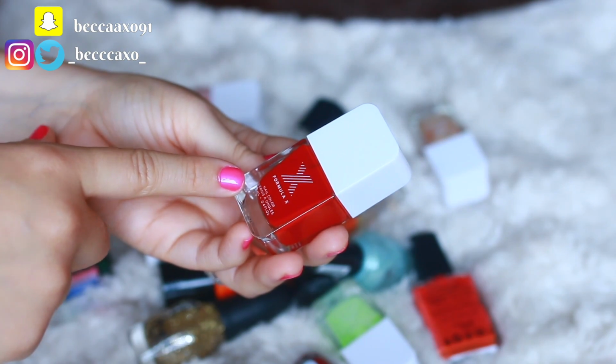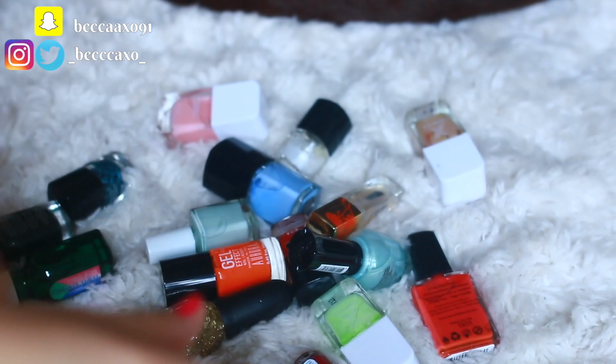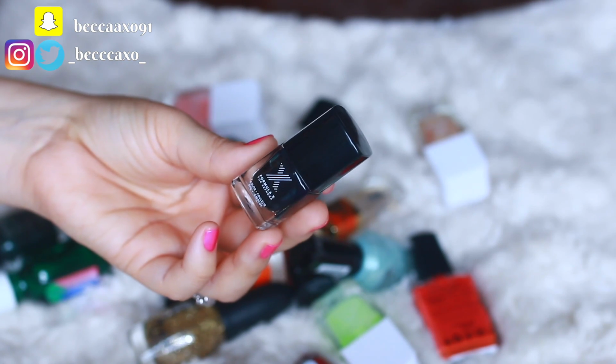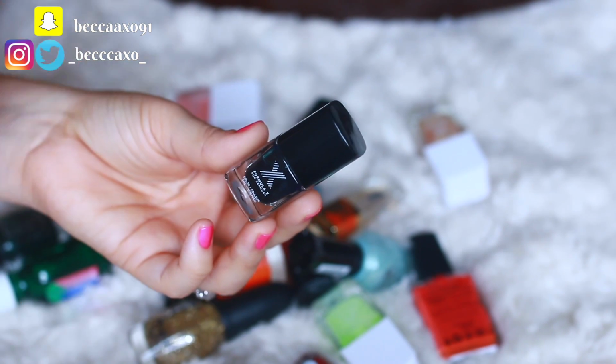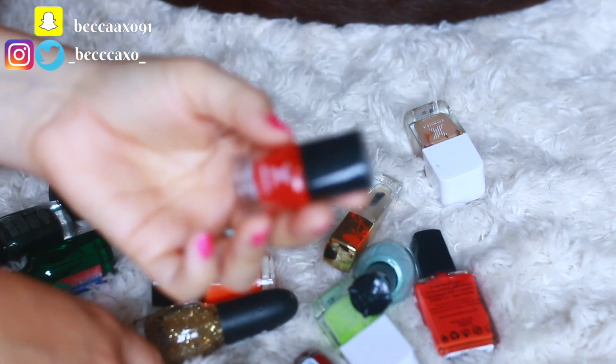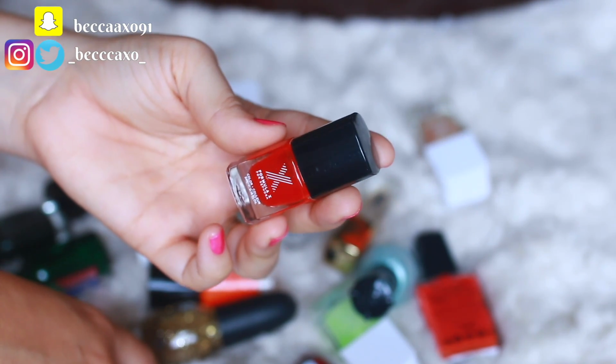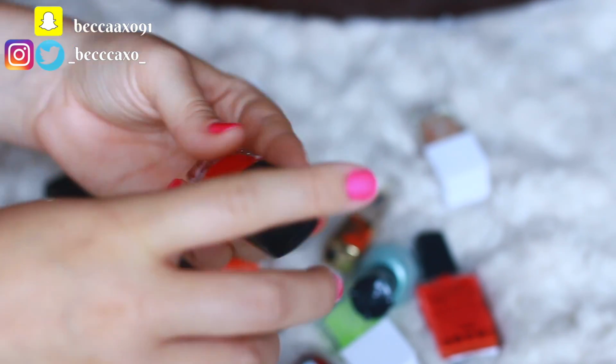This Formula X polish right here I actually got from being a VIB Rouge member from Sephora. I'm gonna hang on to that one. This is a nice black nail polish called Dark Matter from Formula X. I do think I'm gonna hang on to this one as well because it doesn't hurt to have a nice black nail polish. Just a few more from Formula X. This one here is called Flashy. I think I'll go ahead and get rid of that one because it looks kind of similar to Magic City.